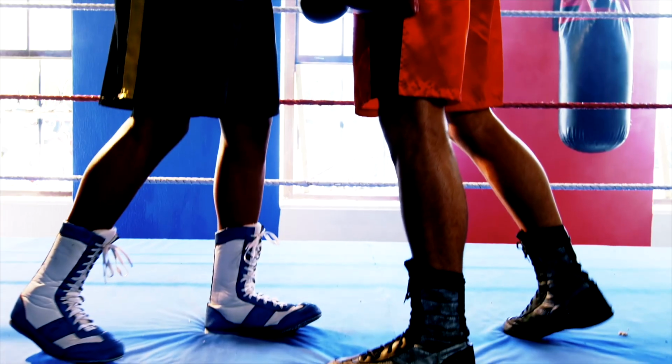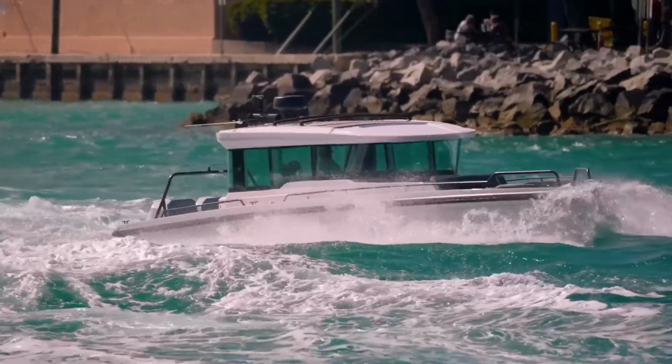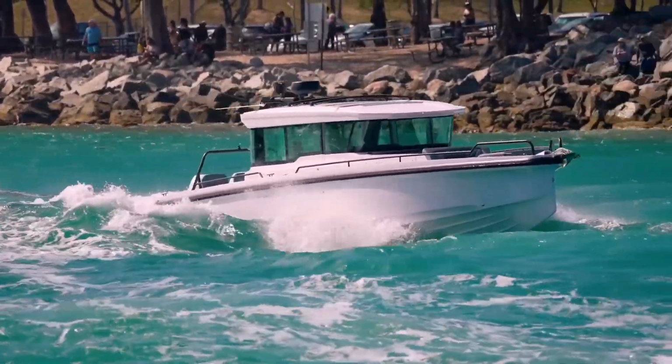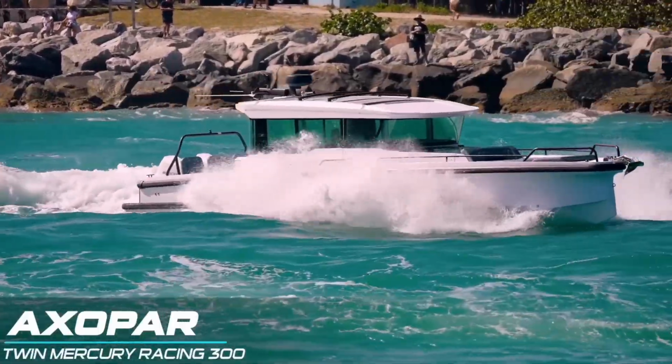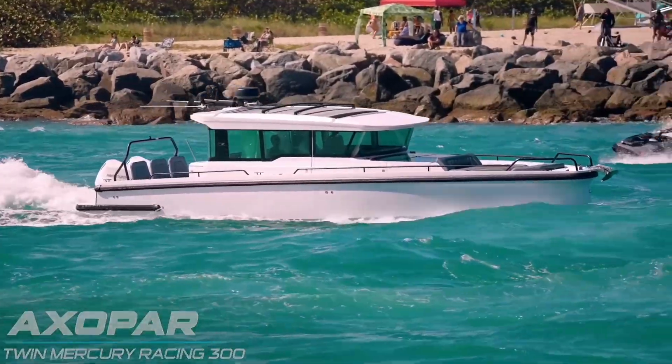And this is going to bring us to the third round of our contest, where we're going to feature an AXOPAR in the third round, trying to make its way out of Haulover. And here we go. Let's see if our captain can keep the momentum rolling for the boat. And he's keeping a moderate pace. These AXOPARs really like to run. This boat wants the throttle pinned, and it wants to plow its way right through these waves.